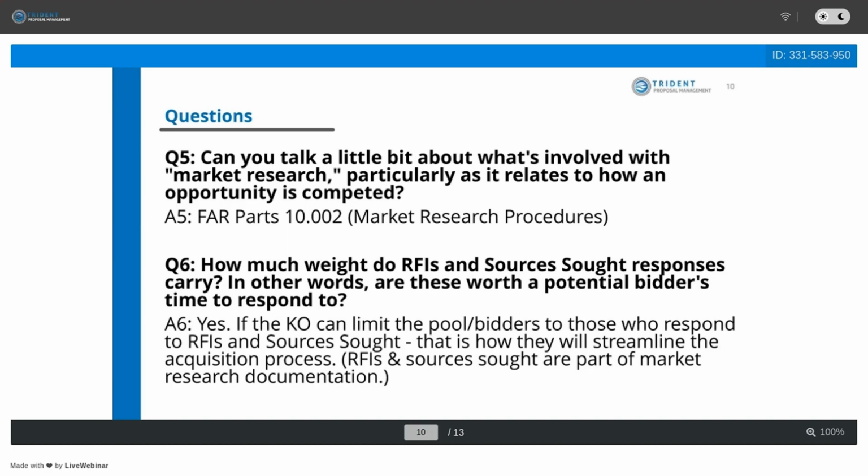And from there, we'll figure out, okay, what kind of IDIQs, what kind of BPAs are out there. The program office might not know about those contracting vehicles, or what we've done in the past. So they'll then shift it over to the contracting office.